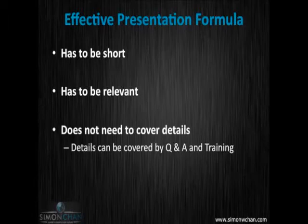Number three, it's important: you don't need to cover all the details. You don't need to tell them everything about the company and the pay plan. Keep it short and relevant and interesting. These details can be covered in the Q&A, questions and answers, and during the training part. Keep that in mind. This presentation formula works very well, but short and quick. Your prospect probably will have questions later on, but not about everything, because they may not be interested in everything, but they'll be interested in certain things that are relevant to them. And you can answer these questions and cover these details in the Q&A.